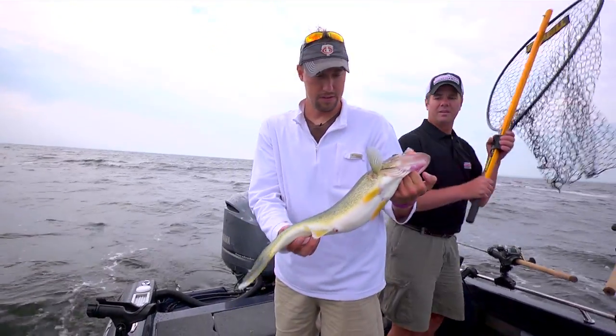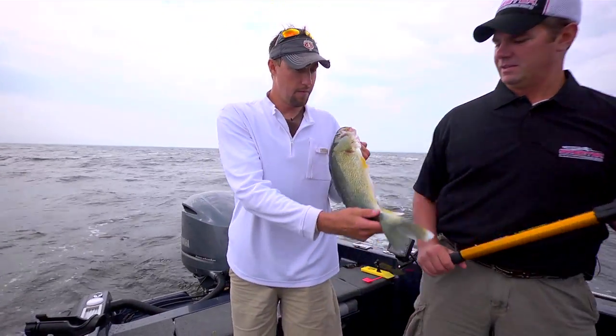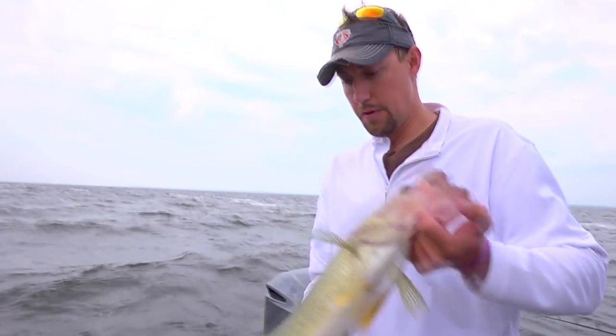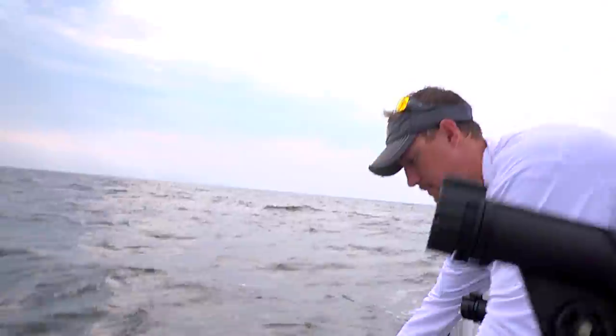It's a beautiful fish. It's got a real green color. It almost has a blue tail. Turquoise. It's like a Lake Winnipeg walleye. Beautiful fish. That's why we come here, buddy. Long, big fish. Quick, get it back here. Don't want it out too long.